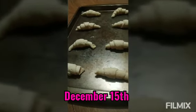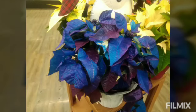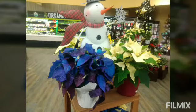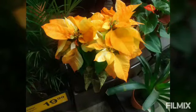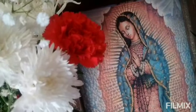Making some croissants for breakfast. I just love these flowers from the local grocery store. The flowers are so pretty.